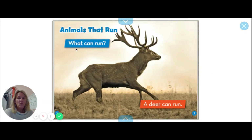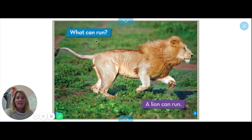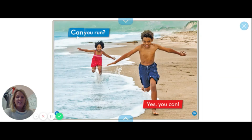Animals that run. What can run? A deer can run. What can run? A horse can run. What can run? Oh, a wolf can run. What can run? A lion can run. What can run? A lizard can run. Ooh, he looks kind of scary. What can run? An ostrich can run. Can you run? Yes, I can.